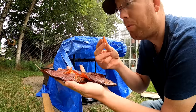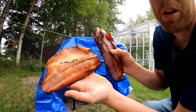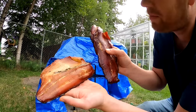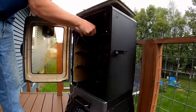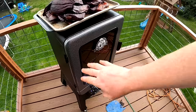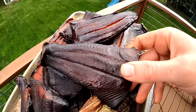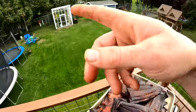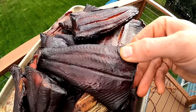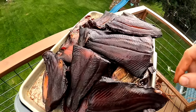You always got to sample the product here. Now here you can see we've got two different types of salmon. They've both been cooked the same way. This is a pink salmon and this is a silver salmon. Oh, my brother's professional grade smoker here keeps a higher temperature and maintains it a lot longer than my do-it-myself smoker. So the meat here is done a lot more thoroughly, but this is just perfect.